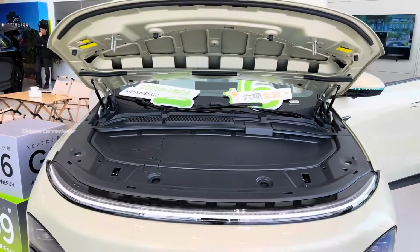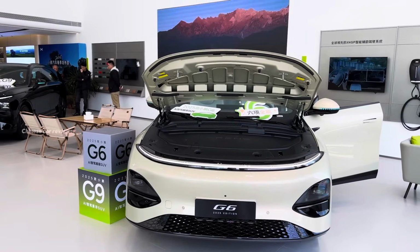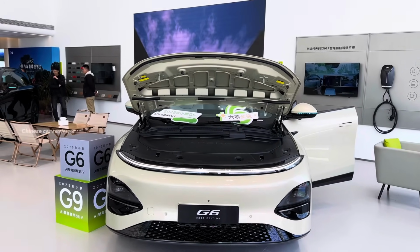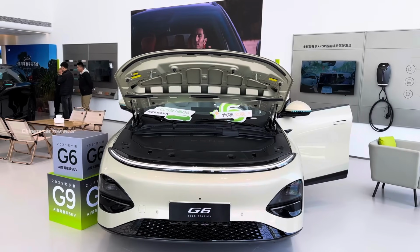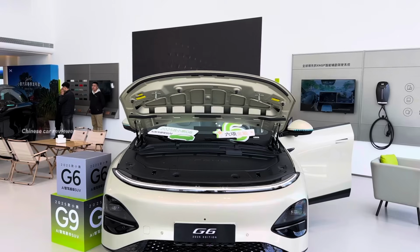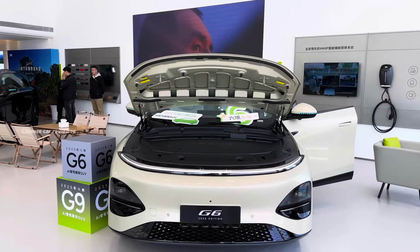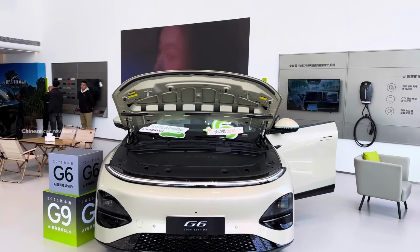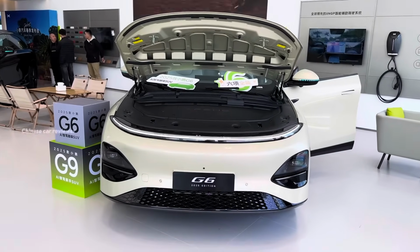So let me mention the power output. Power output will be 296 horsepower along with 440 Newton meter of torque. Top speed 200 km per hour, 0 to 100, 6.4 seconds. Let me mention again. Power output 296 horsepower, along with 450 Newton meter of torque. Top speed 202 km per hour and 0 to 100, 6.4 seconds.